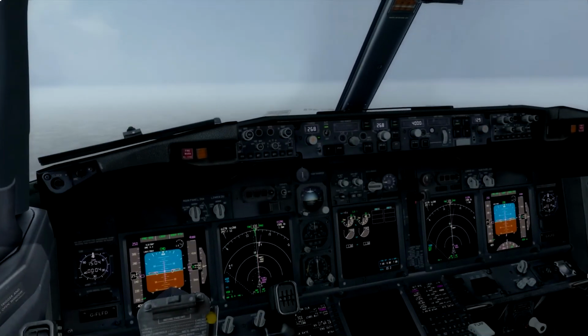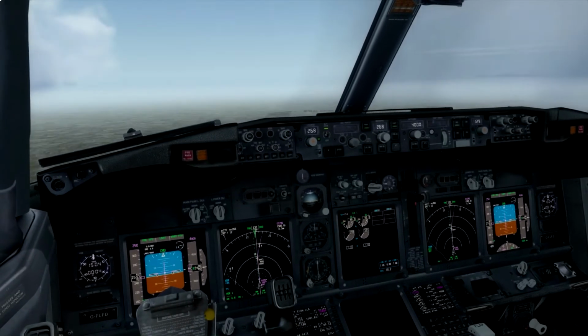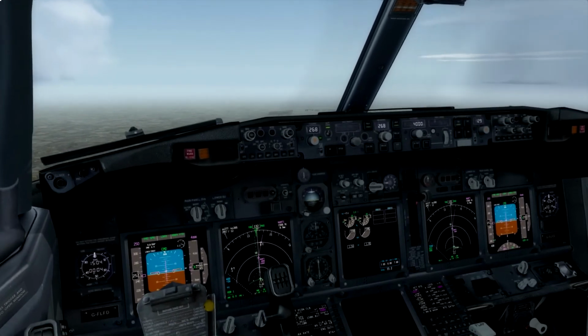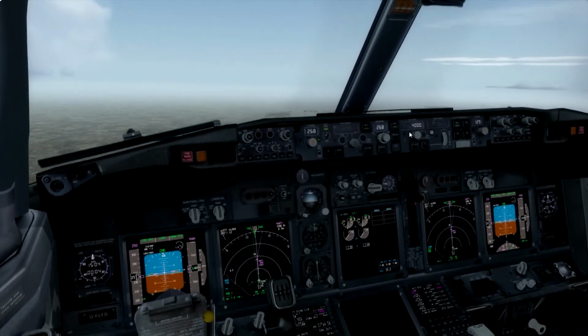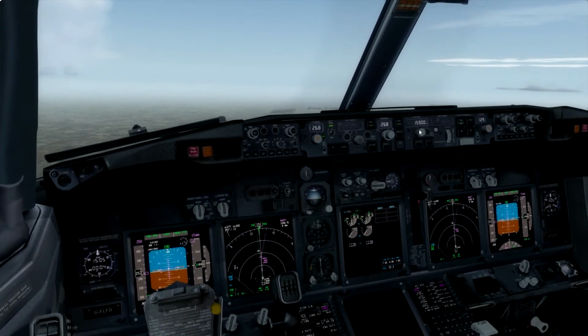London Control, good afternoon. Skyway's 2244, out of Liverpool, 4000. Skyway 2244, London Control, good afternoon. Now unrestricted, flight level 350. Unrestricted 350, thank you very much. Skyway's 2244.